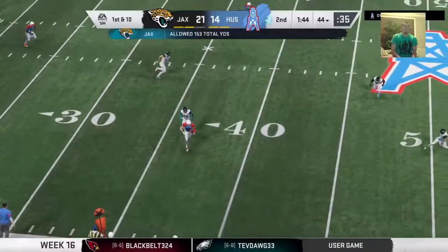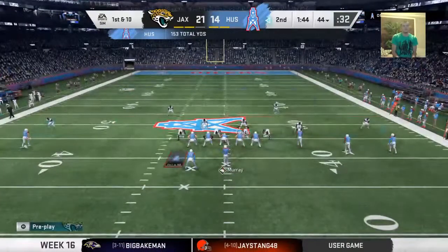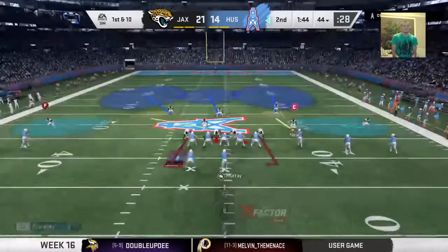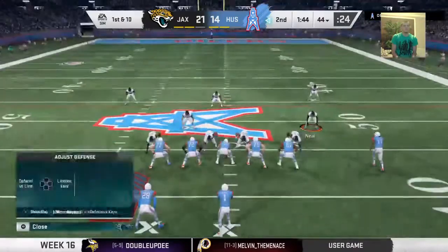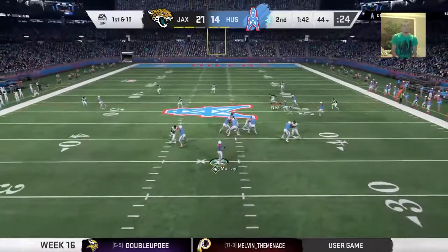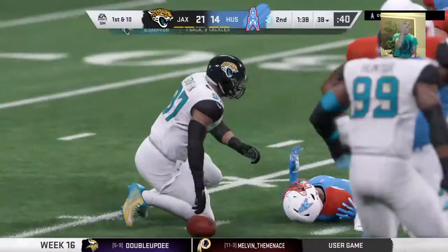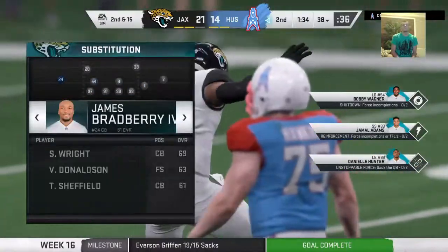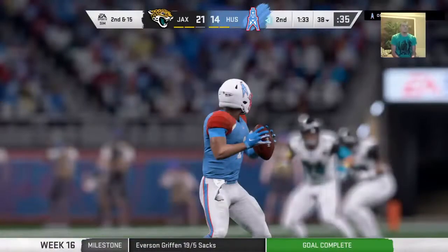First play of the drive, a success, 19 yards. Took just one play to move all the way to the 44 as they try again on first down. Throwing on first down is Murray. Nowhere to escape, and he goes down. Everson Griffin in there for the sack, and he's closing in on the all-time record. That's number 19 on the year.